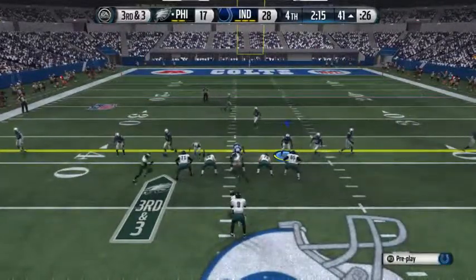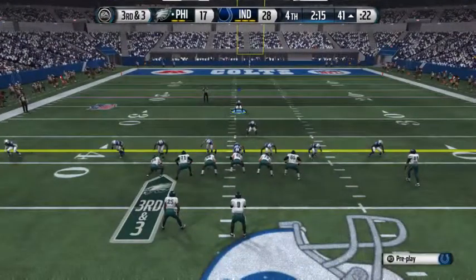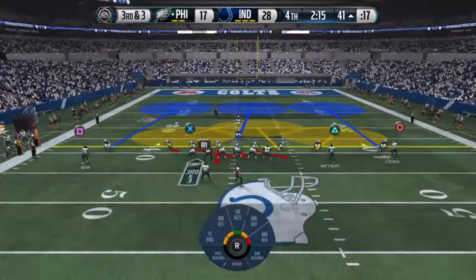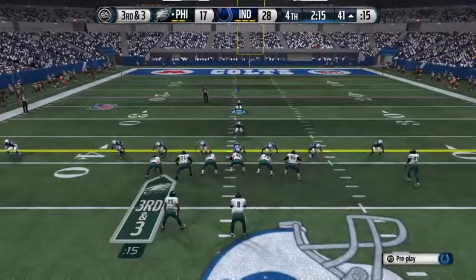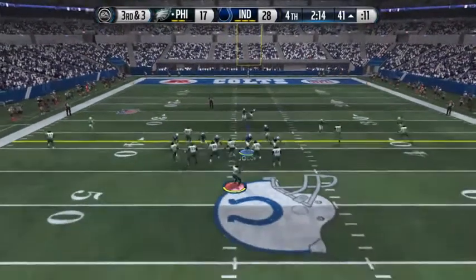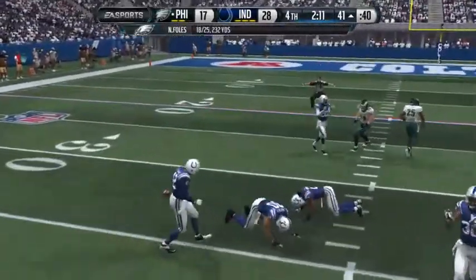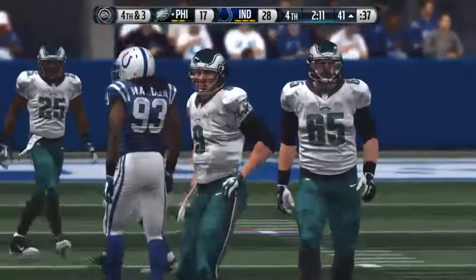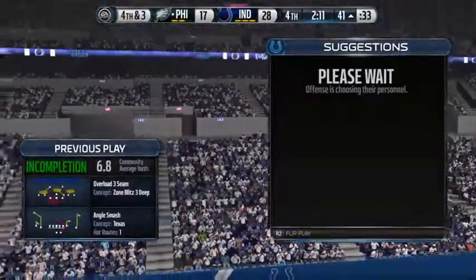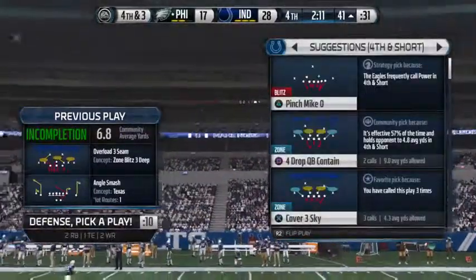LeSean McCoy is in the backfield. Third and three. Throws the pass. Very nearly intercepted. Well, it's fourth and short here near midfield at the end of the game. You're down by more than one score. I think it's an easy decision. There are a lot worse situations you could be in to go for it. This is one I think all the odds are on your side. Do it, Coach.